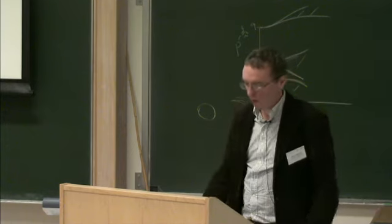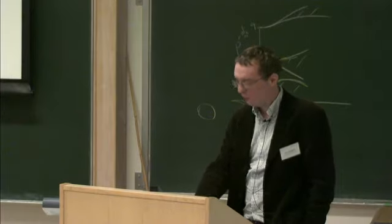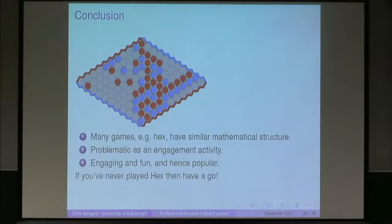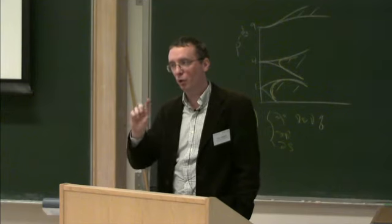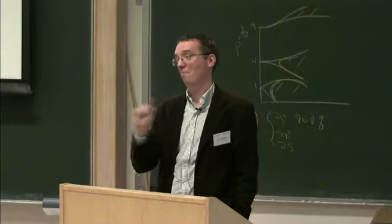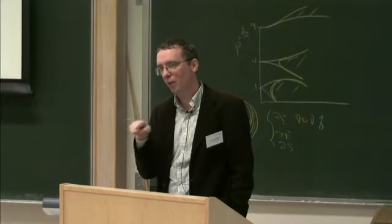Now, there is something I referred to very briefly called the swap rule. I knew someone would ask about this. On their first go, the second player can either play normally or swap with the first player's move. So if the first player takes the middle hex, the second player can go, no, I'm going to have the middle hex. If you have the middle hex, I'm going to take it. So it's not then clear what the first player should do.